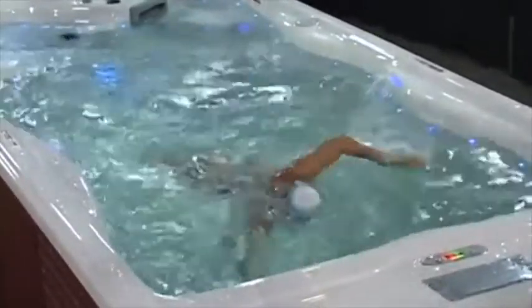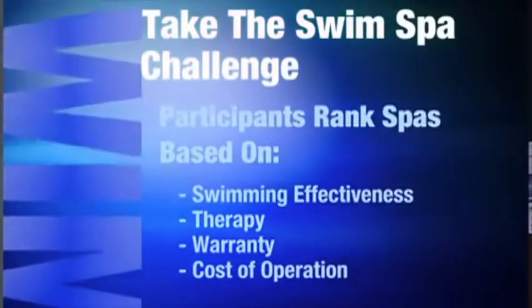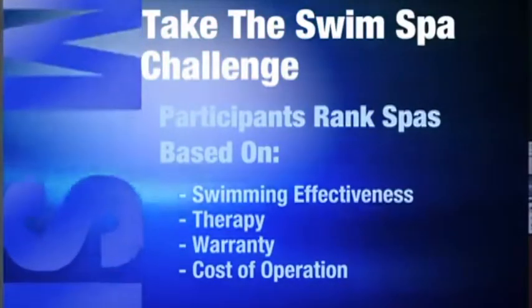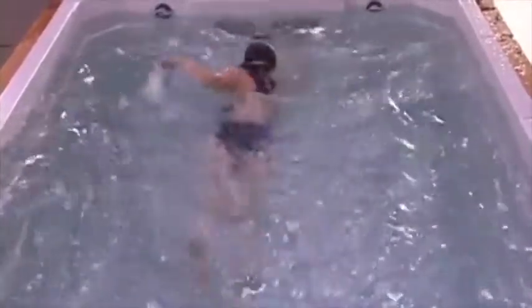Take the Swim Spa Challenge is all about empowering consumers to make informed buying decisions. During the event, consumers will have an opportunity to test swim spas of similar price points to see if they are all created equal. Today, you're invited to join participants as they learn about and test each swim spa. We ask participants to rate each swim spa in a number of categories, including how effectively they're able to swim against the current, therapeutic experience, warranty, and cost of operation. Participants are encouraged to take time in each swim spa to consider the features and benefits before assigning ratings. Let's take a look at the numbers.